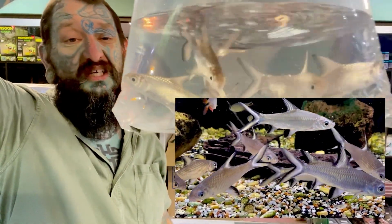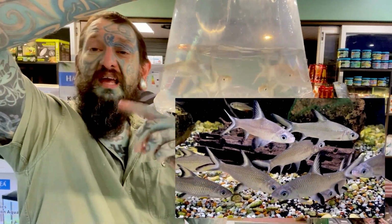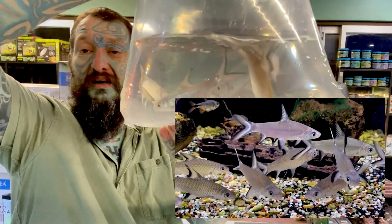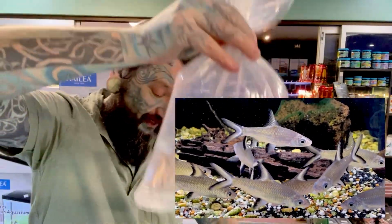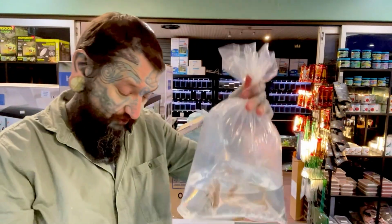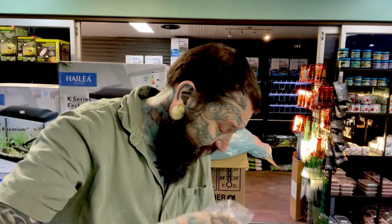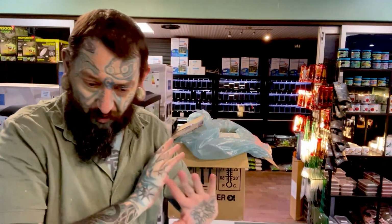They don't actually attack other fish, but they do get big enough, and probably even at this size, they would eat ember tetras, try and eat neons. They're not really a predatory thing, but they're gonna inhale other fish as they go past them. So you wanna keep them with slightly bigger stuff. There is another bag of those as well. Those are the platinum rams. That looks like all of box number 5.